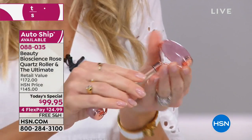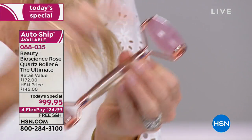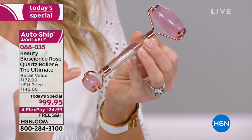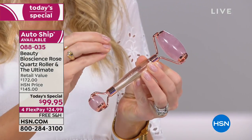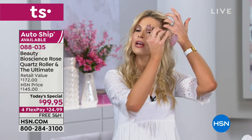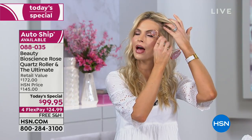So the wider stone is going to be used for the face and the body. And then the narrower stone that you just saw me using a moment ago helps to depuff the eyes. So this is the first thing I reach for in the morning, especially if it's been a short night's sleep. I grab my rose quartz roller. Keep it on your nightstand. It's said to promote great dreams and promote love and acceptance into your life. So I give a good roll and I'm telling you, it feels amazing. Heaven on earth. And it's constantly cool to the touch, just like when you're in the summertime.